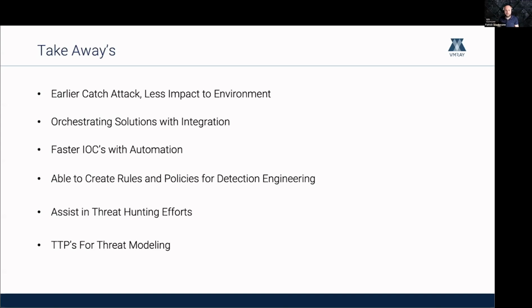Collecting all of these IOCs can help you to ensure that attacks are caught as early as possible, because you know all of the IOCs. You know what you need to look for. And this is also very important.